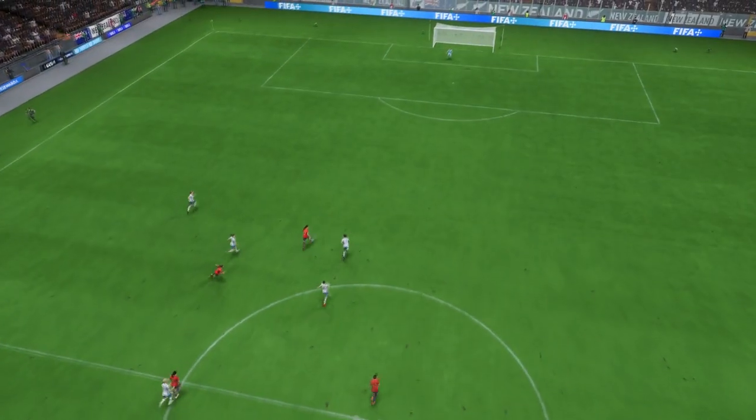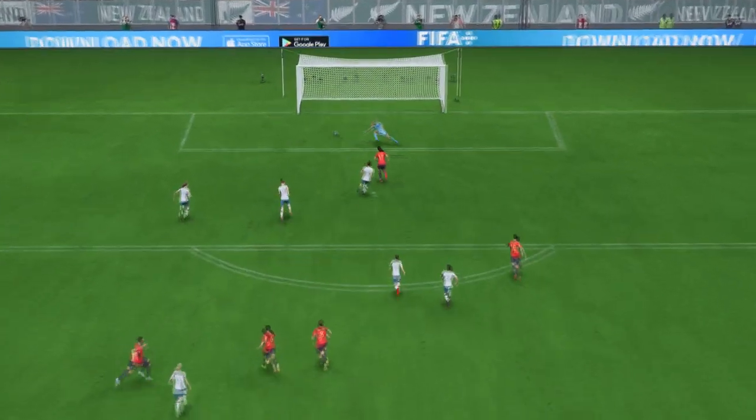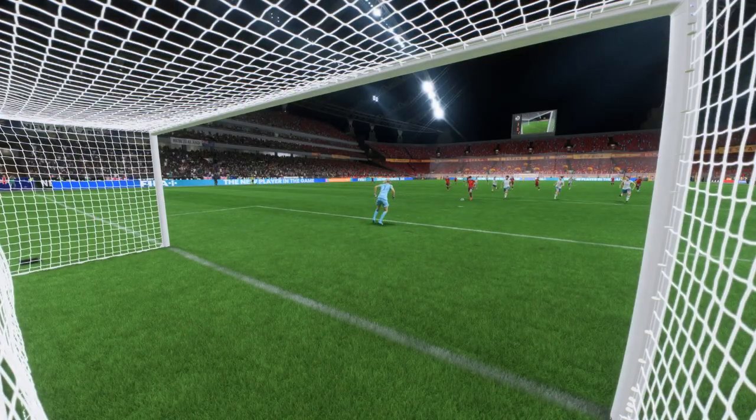Well, here it is again. And the pace in which they break forward is devastating. It's so hard to defend against. And the finish is really good. She just smashes that past the keeper. That's a top quality goal.